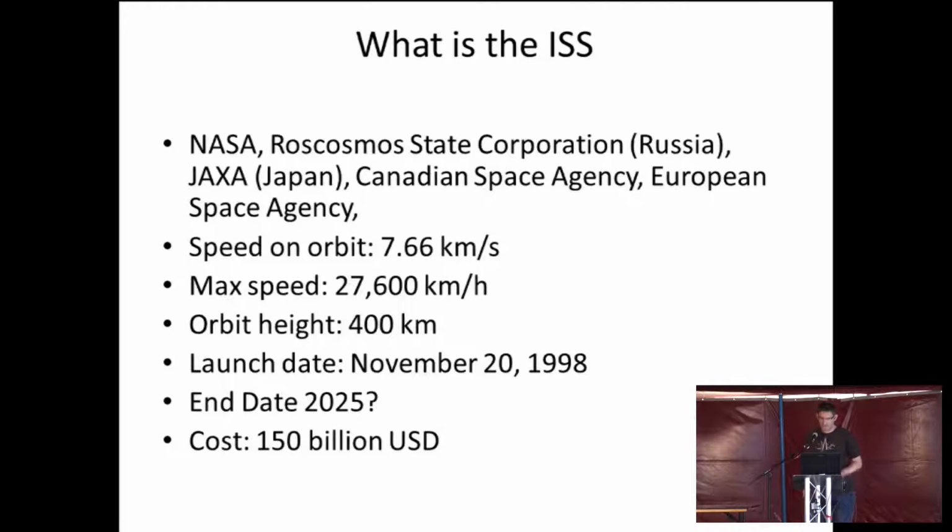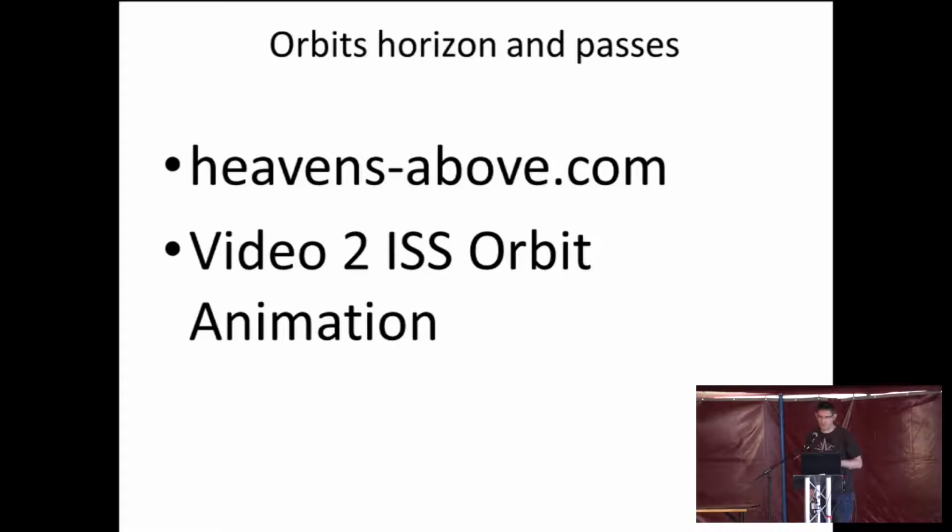So as you saw, it moves around the Earth a lot. So the best site to figure out when it's going to be above you is Heavens Above. It's quite easy. You just put in your location and it'll tell you what times it'll pass over. Normally it suggests when you will see it best. So you see it best when it's dark where you are and it's sunlight where the space station is. If you untick that option, it'll tell you about passes during daylight hours, because with our system it works during daylight hours and nighttime.